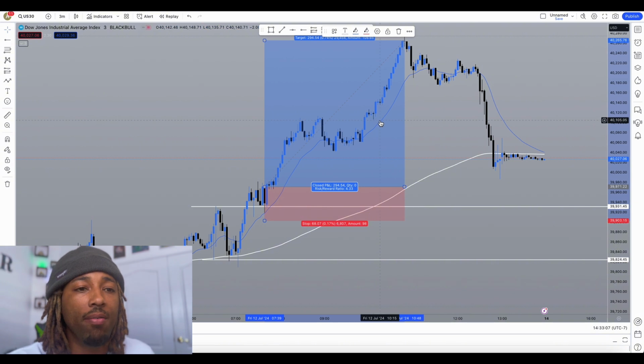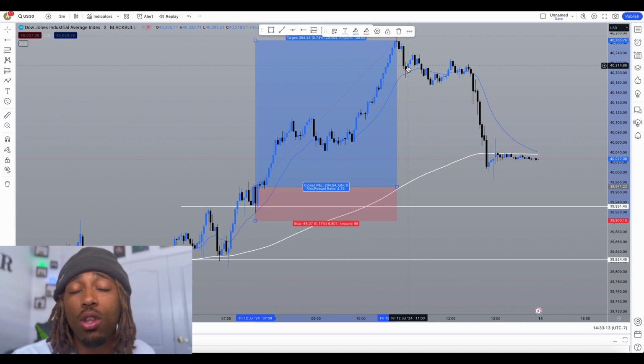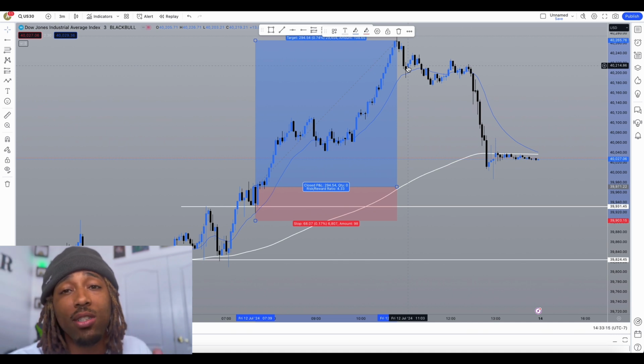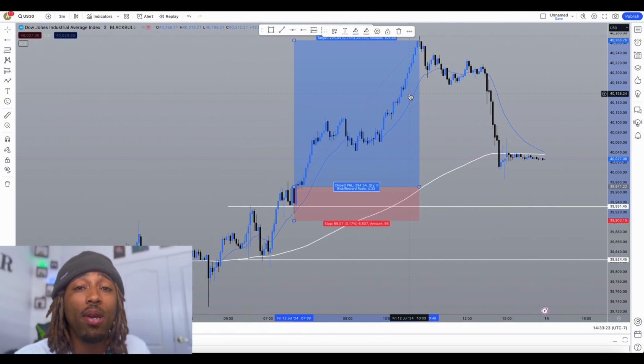You just start solidifying higher lows. You just start moving your stop loss as you go, securing whatever you can secure throughout this volume before price decides to reverse. Because this is not a trade you're going to be able to hold forever. It's not a swing trade opportunity. This is not a long-term trade. This is a scalping setup.